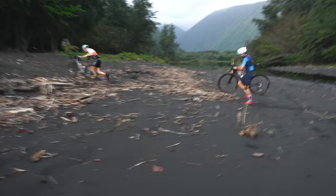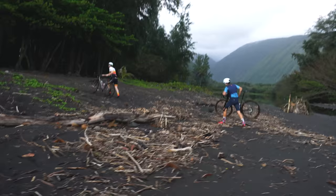Good. Sand. Mile one. I couldn't even make it three pedal strokes into this without crashing. And I'm sure that these guys are just like, what did we do? Why did we bring him? This dude's such a squid, bro.